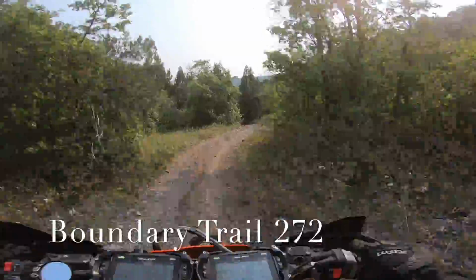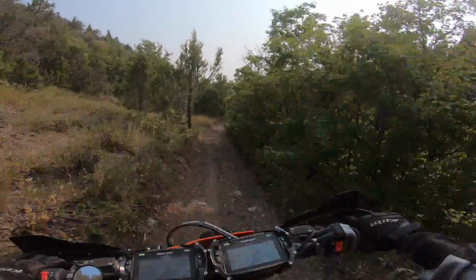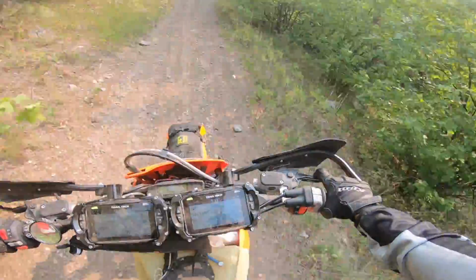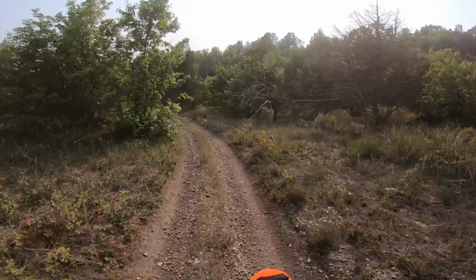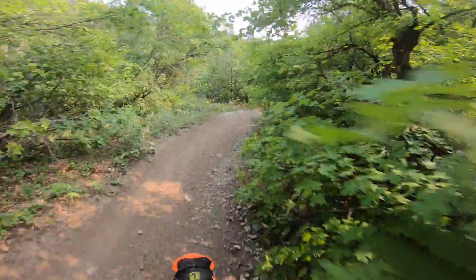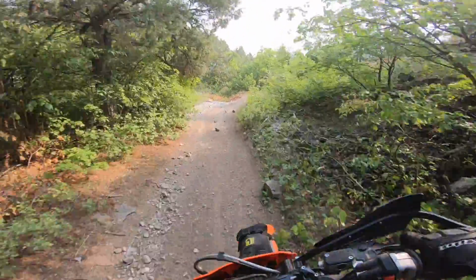Okay, so now we are back on the nominal route, the boundary trail. We're about to come to where we would have come out if we had been able to get up that hill in the challenge section. Here's the one, chicken exit they call it, coming up here on the right. So we wasted, I don't know, an hour and 15 minutes. But it's all good. It would have been nice to pick up an extra point. It was worth a try. Just too dry and slick.